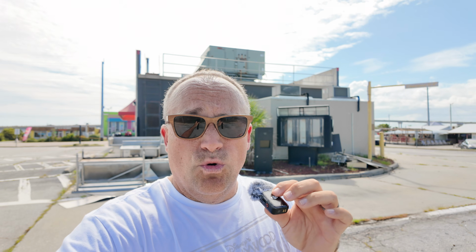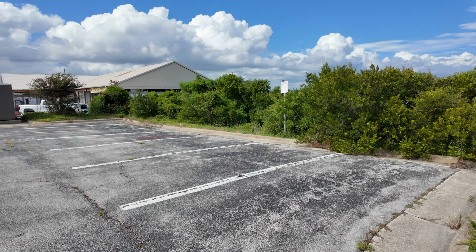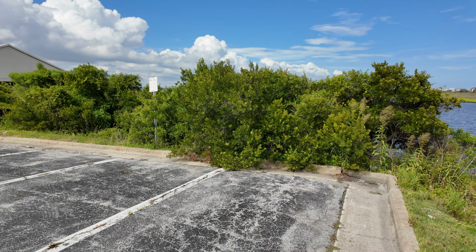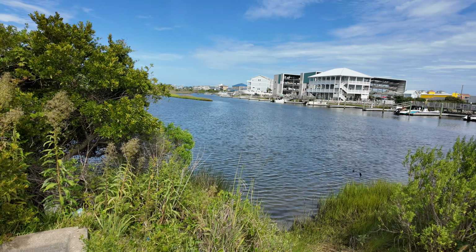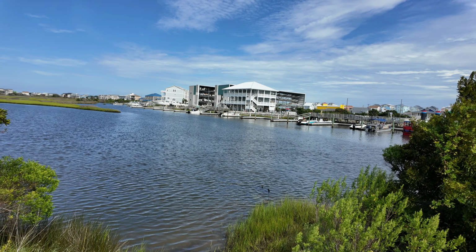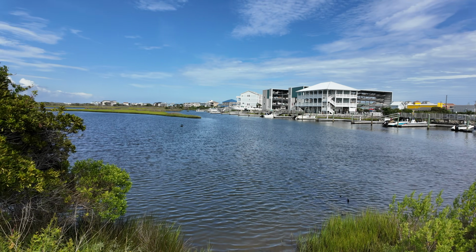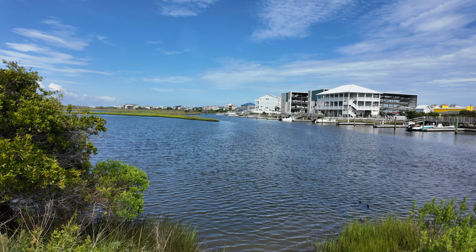And look at this view you would have back here. This is nice. Back here, they've got a parking area. You trim all these bushes down, all this shrubbery right here, and give it a really good view. Check that out. Look at that. That is nice, man. Come out here, eat some burgers, share some fries, a shake, have this kind of view. This is nice, right here on the water.